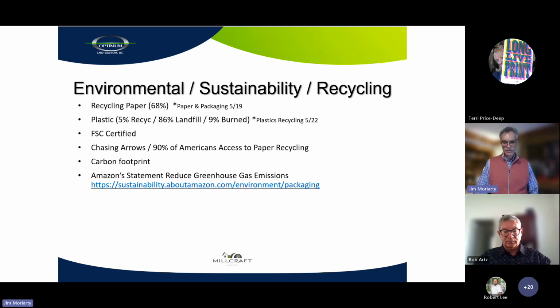And just for a point of reference, you can reduce your carbon footprint by moving from a PVC product to a paper product as much as 325%. And that depends on the solution that you adopt, but that is the full range that you can achieve in a carbon footprint reduction. And then finally, I put this on here.